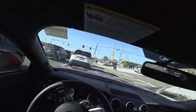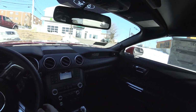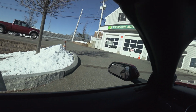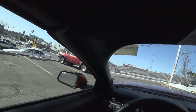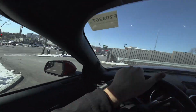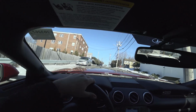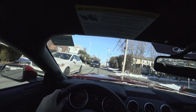The street is chaos. So I'm gonna go up through here. Come on, car. There we go. Good girl. Oh boy. Get me through, get me through. There we go.